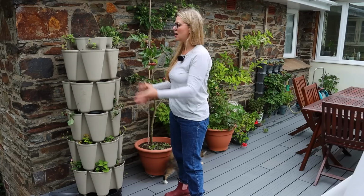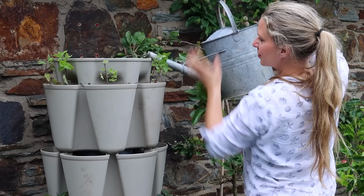Such a great container, and I really wish that they were available here because of so many people having smaller gardening spaces. It obviously creates a lot of vertical space, and they're easy to water as well. You just water from the top and then it trickles down.